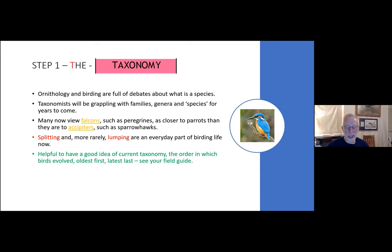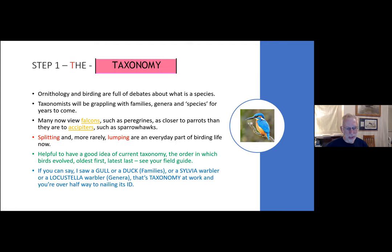So taxonomy is a very live science. It's changing all the time, but there is a reasonably stable order, which does appear in things like the Collins Guide. Okay, so where they are in the book is a help for you placing the bird and identifying it. So on that basis, if you can say, I saw a gull, or a duck, which is at the families, or dropping down a level, you can say, ah, I've got a warbler, but I think it's a Sylvia warbler, or no, actually it could be a Locustella, then that's taxonomy at work and you're halfway to nailing the ID.